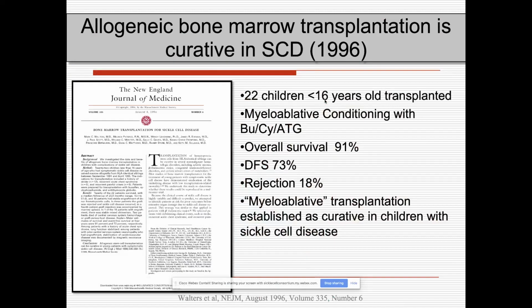So why did we start this process? Well, we've known for a long time now that allogeneic bone marrow transplant is curative in sickle cell disease. I love my colleagues in Illinois, but they are not the first to cure somebody of sickle cell disease with a bone marrow transplant. In fact, it's been done since 1996, when originally, actually, in the earlier 90s, the first patient was cured by accident. It was a young girl who had AML. She had cancer. So she underwent a transplant and was cured of both diseases.